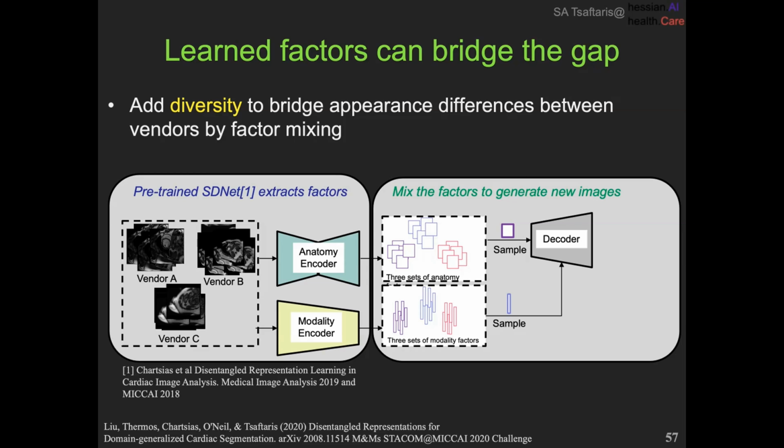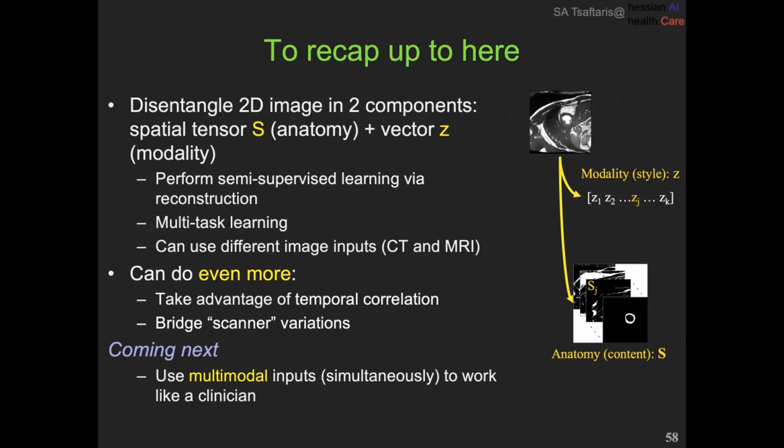And you can see the results of this exercise in the paper if you're interested. So to recap up to here, I hope I convinced you that trying to break the image apart into modality and anatomy is something useful.